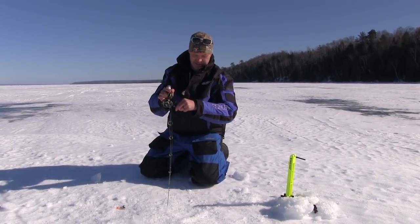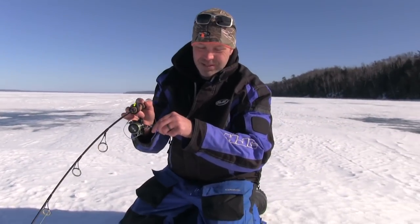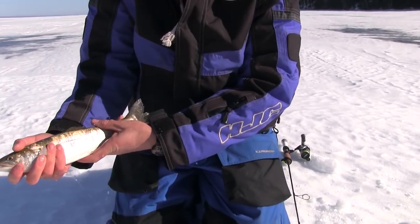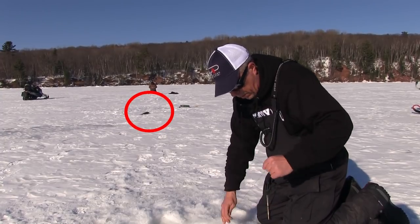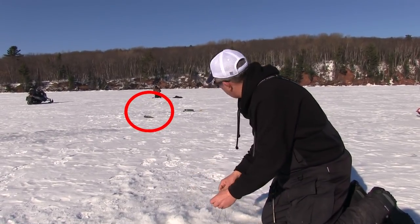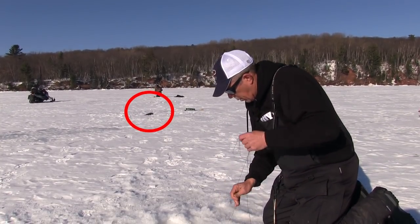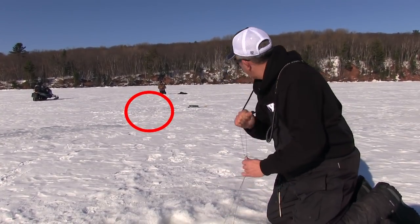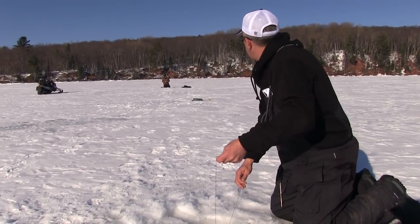Just set this one up with a live minnow. Is it another splake? Yeah, I don't think it's that big. Get close. There he is. Nice. Splake. Is there a fish on there? You're not gonna believe this, but I think your splake just found his way back into the hole.